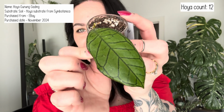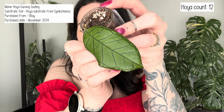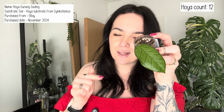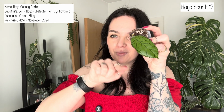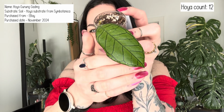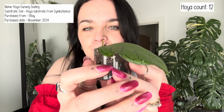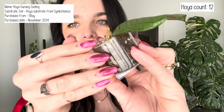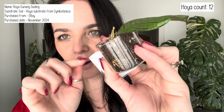This one's a shiny one. It's so veiny. I feel like it looks like how I used to draw leaves as a child. You just do the leaf shape and the veins. I love it. For a really long time this one didn't do anything, but it has started pushing out some growth. There's a growth point on both sides activated. You can't really see this one, but it's doing well.